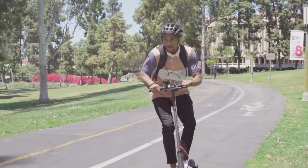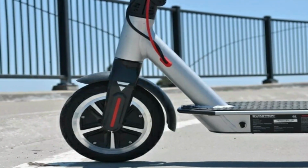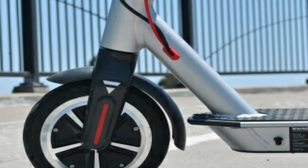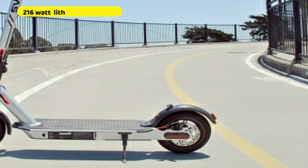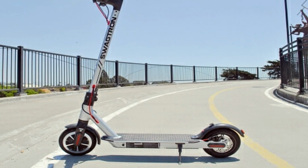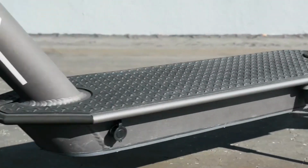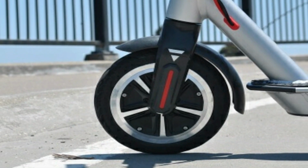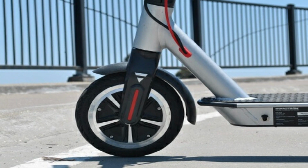For a short commute to work, even 18 miles per hour feels quick and is about all you'll need. It has acceptable hill climbing performance. It has a 216-watt-hour lithium-ion battery pack, which is a good size for such an inexpensive scooter. The Swagger 5 has a disc brake at the rear and an electronic brake at the front. Electronic brakes are all or nothing and activate immediately when the brake lever is pressed.